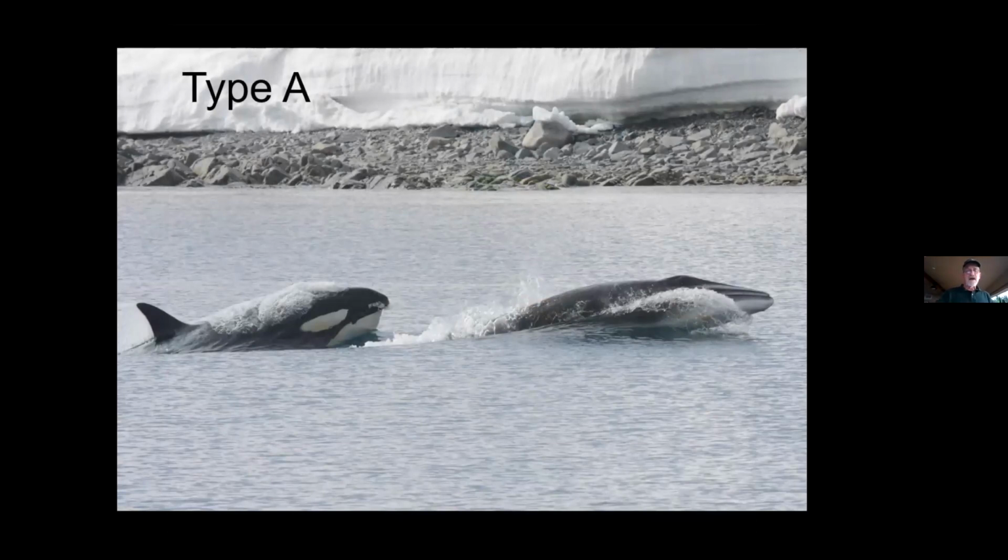So type A killer whale is a black and white killer whale with a typical eye patch. This looks like an animal you might see incarcerated at SeaWorld. They live in open water down there. They avoid the ice altogether. We see them chasing and feeding on Antarctic minke whales sometimes, and also elephant seals. And if they chase these minke whales and the minke whales make it into the ice, the killer whales just break off and let them go.